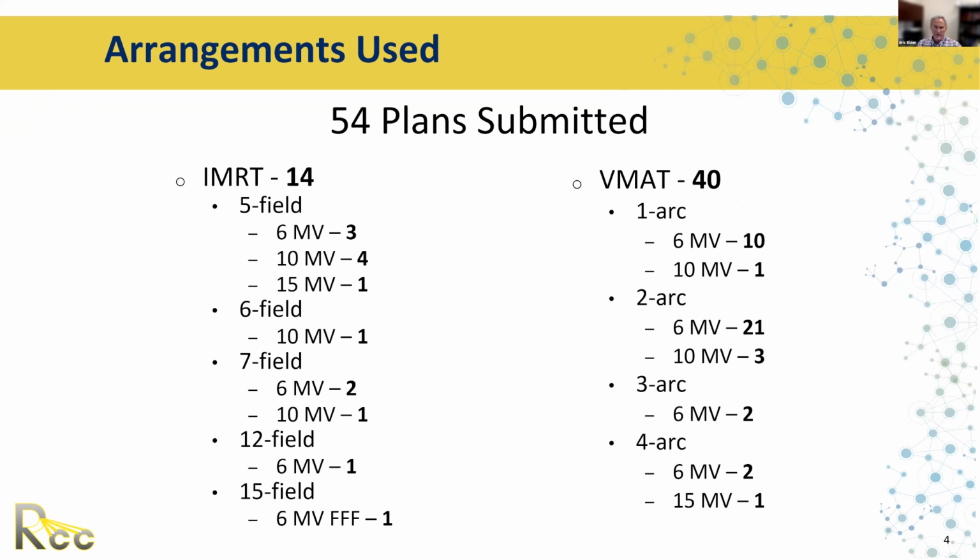So there were 54 plans that were submitted. There were 14 IMRT and 40 VMAT, so there's a fair breakdown. For the IMRT, there were 8 that did it with a 5-field arrangement. Only 1 did it with the 15 MV, but again, that's fine as long as you tell us what you're doing. You can see there was a 5-field, a 6-field, a 7-field, and some people went all out with a 12-field and a 15-field IMRT plan as well.